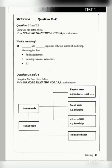But selling and advertising are only two functions of marketing. In fact, marketing, more than any other business function, deals with customers. So perhaps the simplest definition is this one. Marketing is the delivery of customer value and satisfaction at a profit. In other words, finding customers, keeping those customers happy, and making money out of the process.